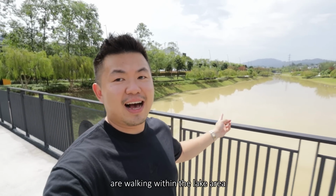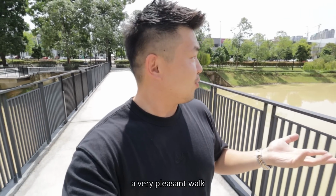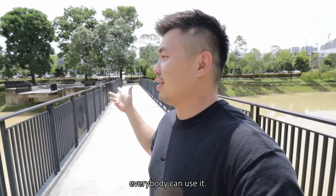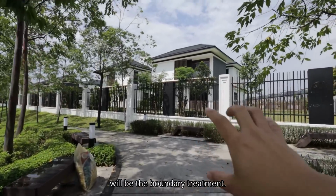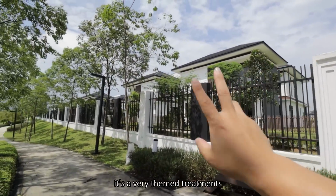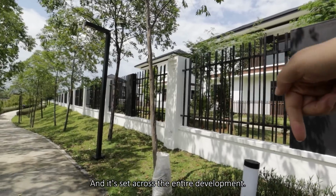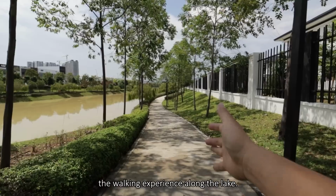And now we are walking within the lake area. This is going to be a very pleasant walk, and apparently it's open to public. So there's a normal walkway in, everybody can use it, everybody can enjoy the walk here. But what I wanted to see will be the boundary treatment. So you can see here is a very themed treatment. You have their branding and their famous design of the colonial theme, and it's set across the entire development. And this will be the walking experience along the lake.